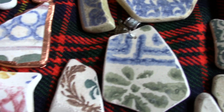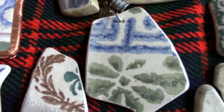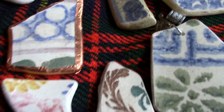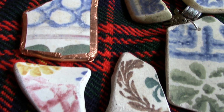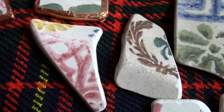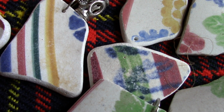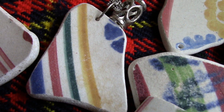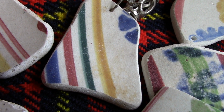Now here is a particularly nice piece. It's dark grey and blue. This one is brown and green. This one is tricolour. There's red, blue and green. Red, yellow and blue. Another red, yellow and blue. So you can understand why I like this piece, because it's a very complex palette.